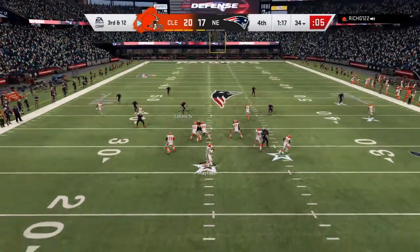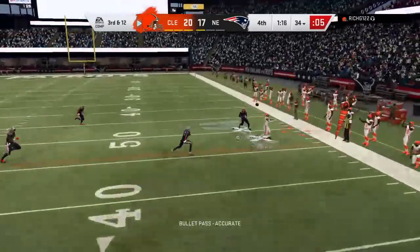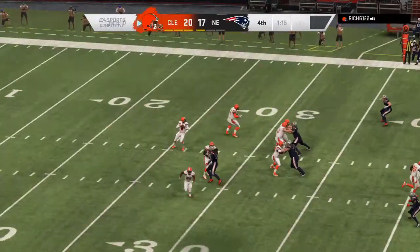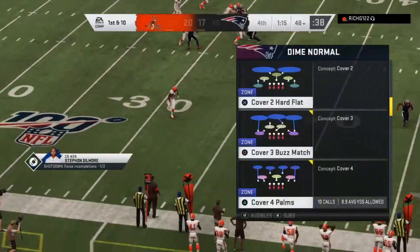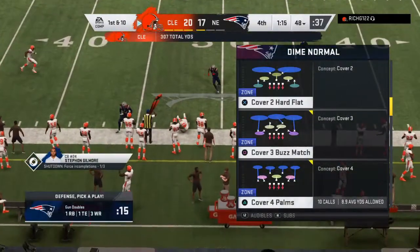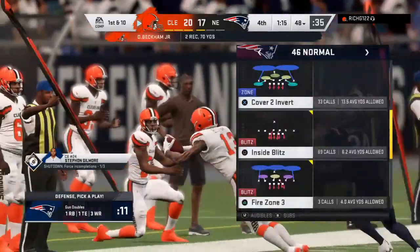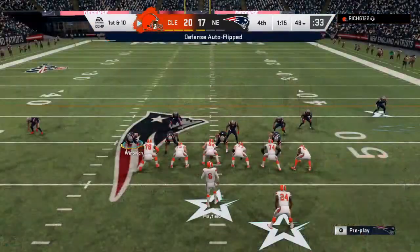Mayfield to throw. He finds his target, Beckham. Catch number 40 for him on the year. It's a 1st down. And he's top 5 in the league in terms of receiving yardage because of plays like that. What have you seen from him on film that you like so much?